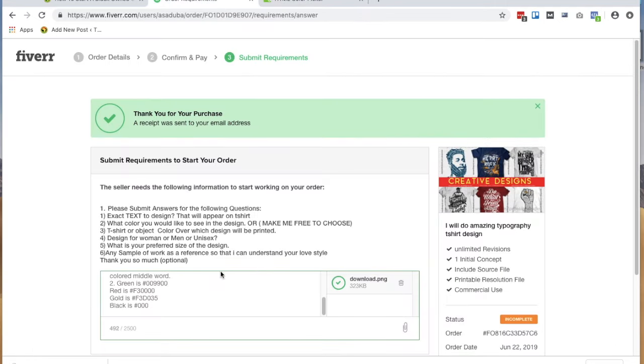All right. So we're going to go over here. And not only am I going to tell him what the colors are, I'm going to give him the order that the colors should appear in. Otherwise, he'd send me a design that's green, red, and black, and that's not what we're looking for.